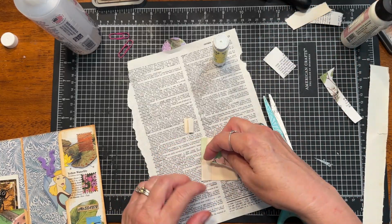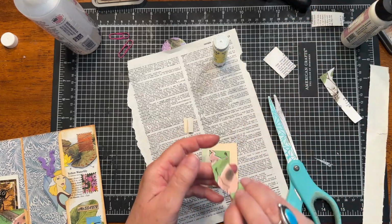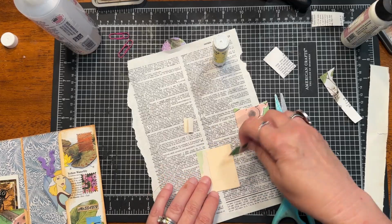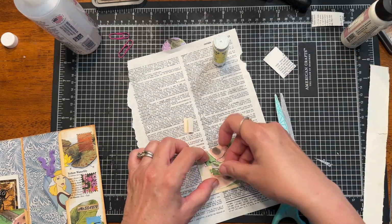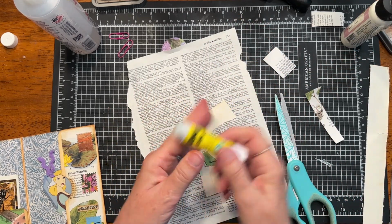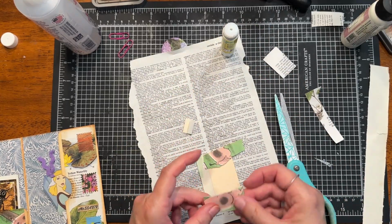Oh, we have pig. We have part of a pig. We have another part of a pig. We're doing it. Nothing wasted.